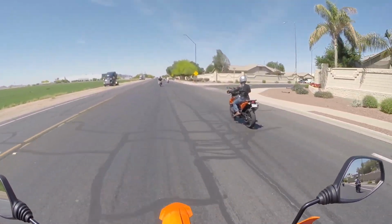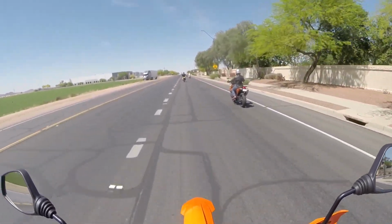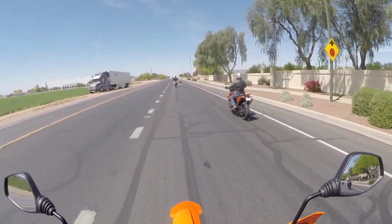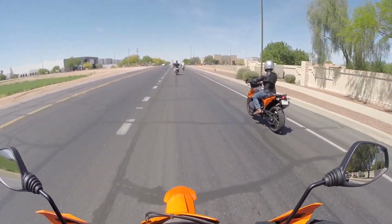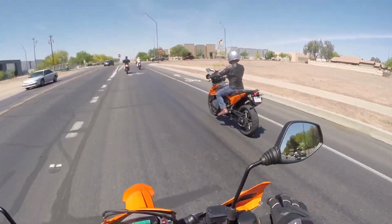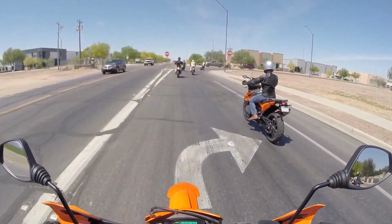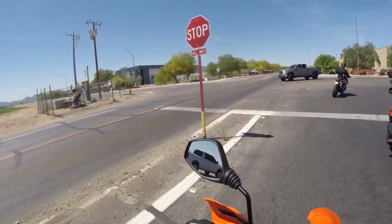If I was going to buy one, there's no way that I would buy the standard Adventure. I would absolutely pick up the 890 Adventure R simply due to the suspension differences. The amount of adjustability you have on the suspension on the R model versus the lack of adjustability on the standard model, I think that alone really does set those two bikes apart.